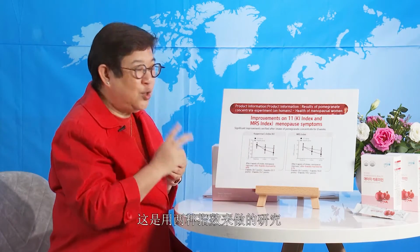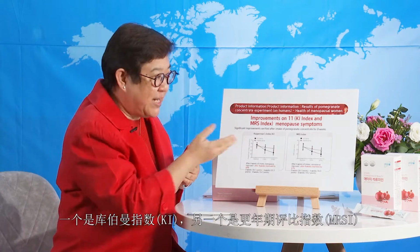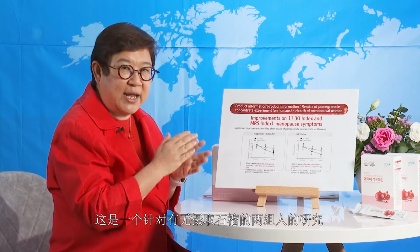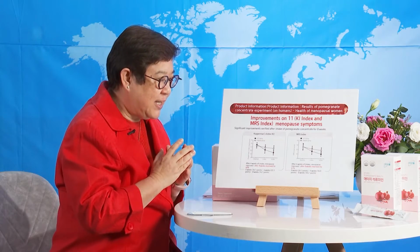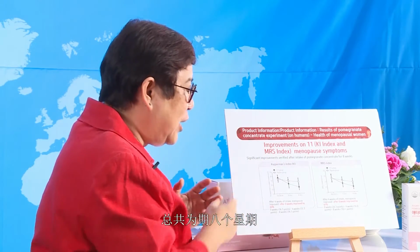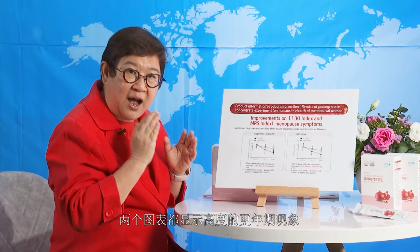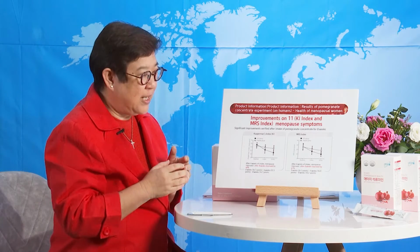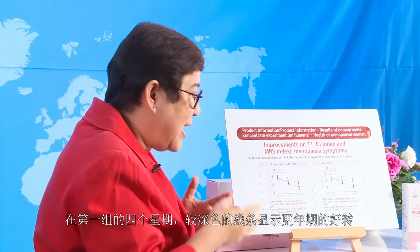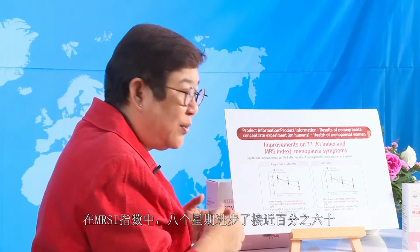This is a study done using 2 indexes: the Kupperman's Index, KI let's call it, and the other one is the Menopause Rating Scale index, MRS. There was a study done on people who did not take pomegranate and people who took pomegranate. Okay, let's have a baseline look at it. Let's divide the whole study into 2 sets of 4 weeks. The first 4 weeks and the next 4 weeks, which is the 8 weeks. You can see from the diagram itself that at the baseline both graphs have a high index, showing signs of menopause. In the first 4 weeks, you can see that one group, the darker line, has shown improvement in the index after 4 weeks of pomegranate. And after another 4 weeks, at 8 weeks, you can see that it has improved by almost 60%.